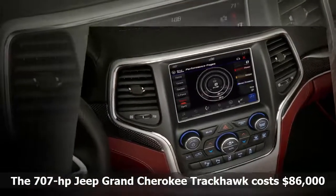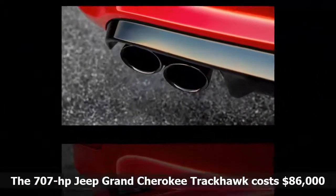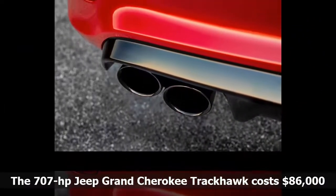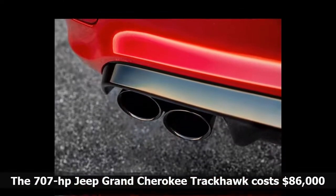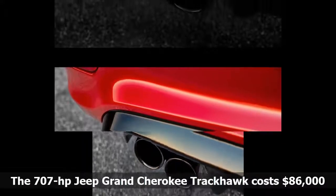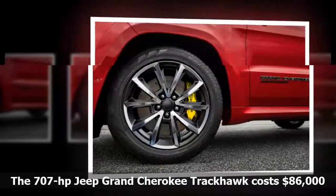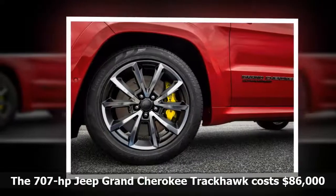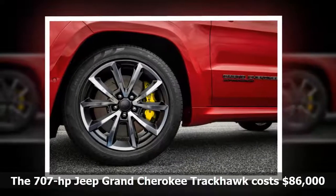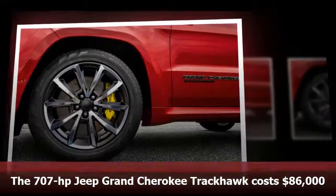For those of you keeping track at home, this means the Trackhawk will cost more than the Dodge Demon. That may seem like a lot of money, and it is, but in context, it's not an obscene number that was made up out of nowhere. Looking at its competitive set, the BMW X5 M, Porsche Cayenne Turbo and Range Rover Sport SVR start in the six-figure range, and lag behind the Trackhawk in performance.